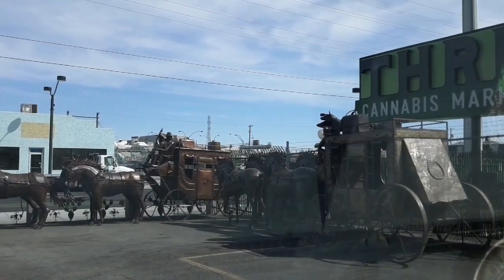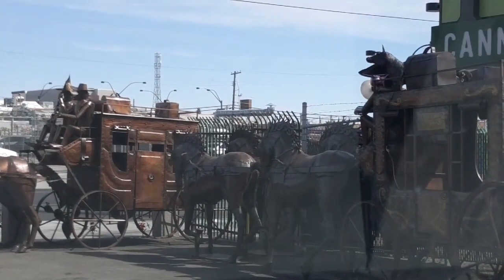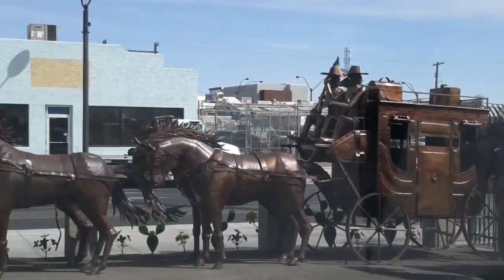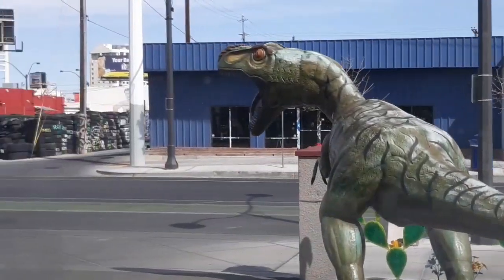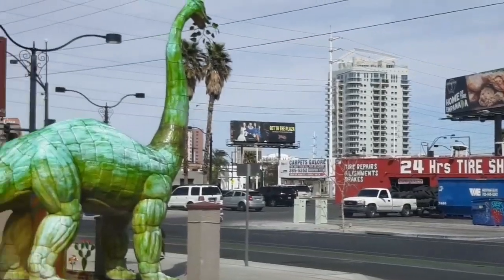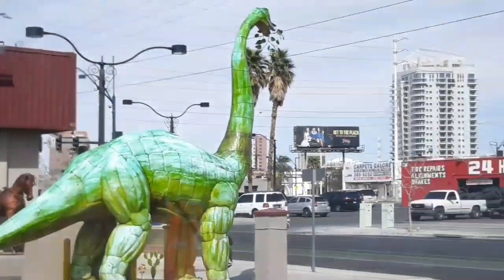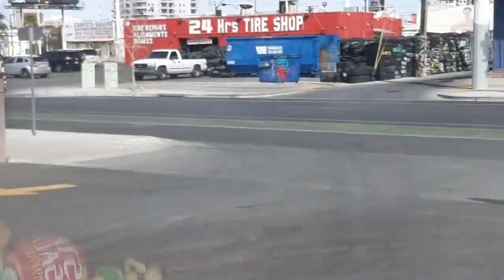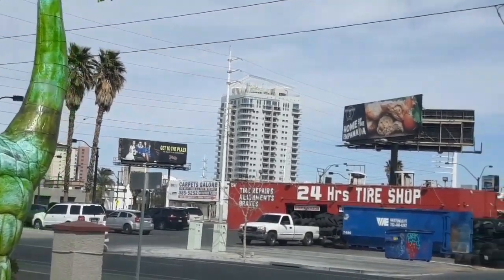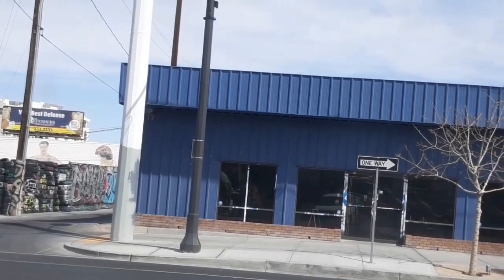Look at that. And this is the dinosaur from the other side. Oop, that's another one. And then that's the big guy over there. That's cool. There you go. That's so cool. I love this kind of stuff. I don't know if anybody else does, but oh my God, they've even graffitied the tires over here. Well, let's go look.